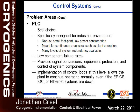In cryogenics, this is really important because there is nothing more frustrating than getting called in the middle of the night and having the whole plant down because one KMAC card failed or one power supply failed, that kind of stuff. Because again, it may take us 2 or 3 shifts to get our system back up and running and get beam back on target.